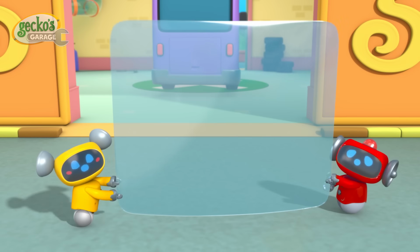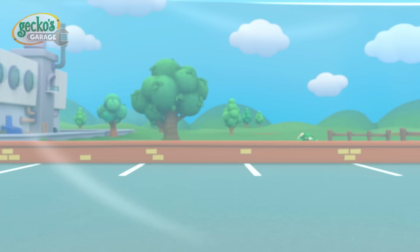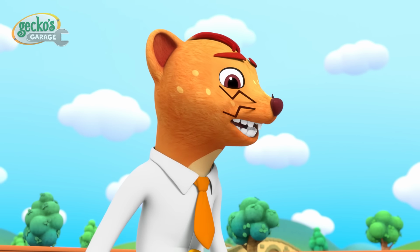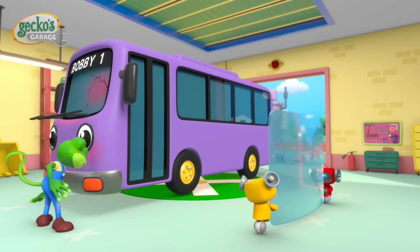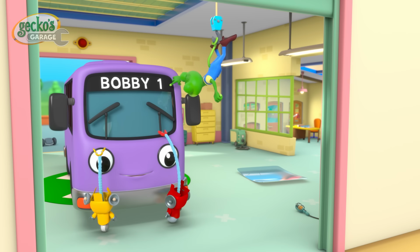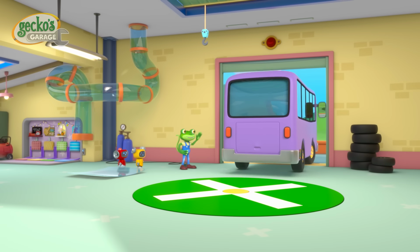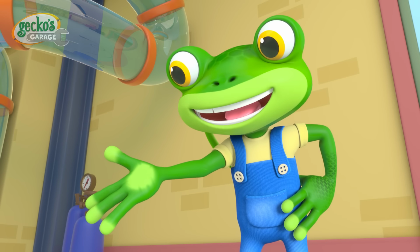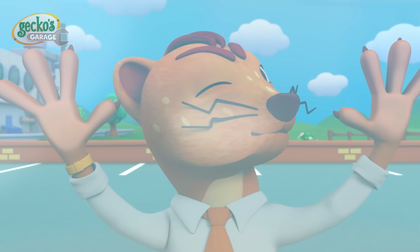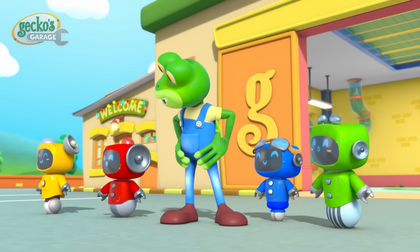It's gold and shiny! Out of my way, trash cans! Gecko, look at my new... my gold tooth! Where is it? It was so expensive! Well done, Mechanicals! Thanks for bringing the windscreen! All done, Bobby. Off you go. Mechanicals, could you take the old windscreen away, please? Aha! Found it! Aha! Success, Mechanicals! Another happy customer!